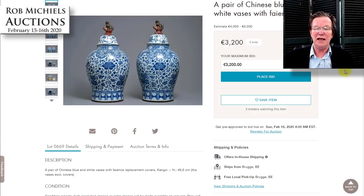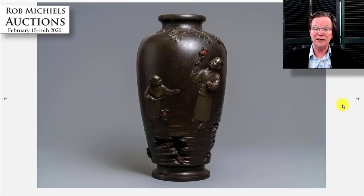I think one of them has some damage on the back around the upper part of the collar or the neck, but these are quite large. These are also just a hair under 50 centimeters tall, or about 18 inches in height, which makes them very interesting. All right, and if you like Kangxi, you'll like those.